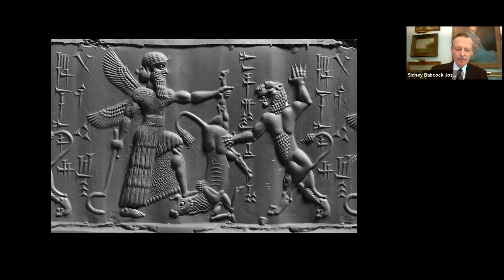symmetry of the design. The subject of an heroic being protecting a domesticated animal from an attacking lion has a long tradition in Mesopotamia. Here on the screen, in all its majestic grandeur, this very image represents the culmination of several thousand years of Mesopotamian art.